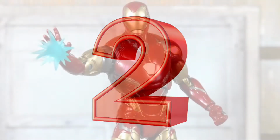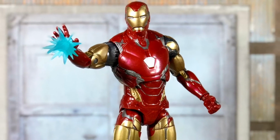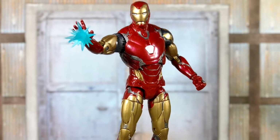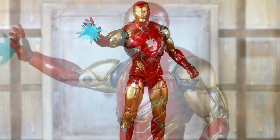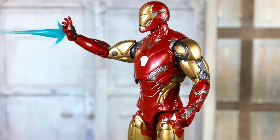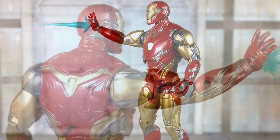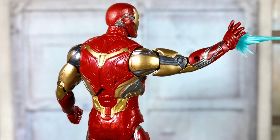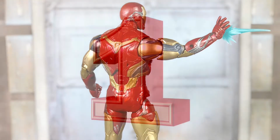Next up, coming in at number 2, is Iron Man, based on his appearance in Avengers Endgame. I really liked this design for the armor because it actually goes back and pays homage to the original first appearance of Iron Man in the comics. Even beyond that, the whole figure is just really detailed and looks great. Much like Captain America, Iron Man is going out with a bang.